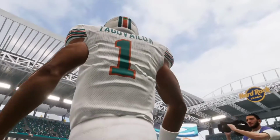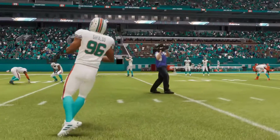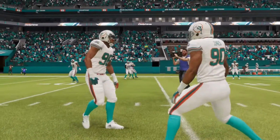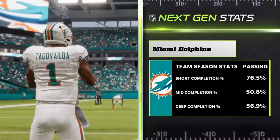the National Football League on EA Sports. And if it's in the game, it's in the game. It's the Colts and the Dolphins. And it comes your way next on Madden Football.